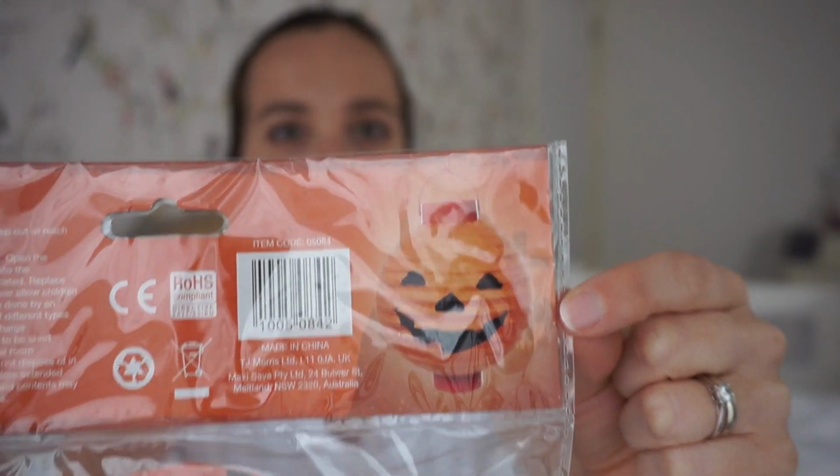Just keep watching and I'm going to jump straight into it. So I'm going to start off with the Halloween pieces that I bought, and I bought these lanterns. I bought two of them and they're just little pumpkin ones and they were only £1.29, which I thought was an absolute bargain. That's what they look like there when they're up.